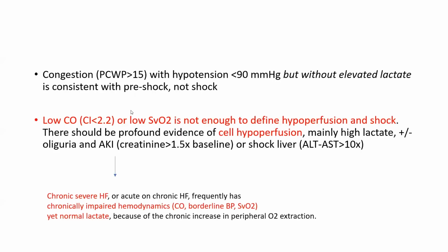I'll give some examples of some hemodynamics we see commonly, just to know how to classify those hemodynamics. So if you have somebody who's congested and hypotensive, but without elevated lactate, this is a pre-shock, or what's called a stage B, not shock. If you have low cardiac output, a cardiac index of 1.8 or low mixed venous O2, but with normal lactate, that's not enough to define hypoperfusion and shock.